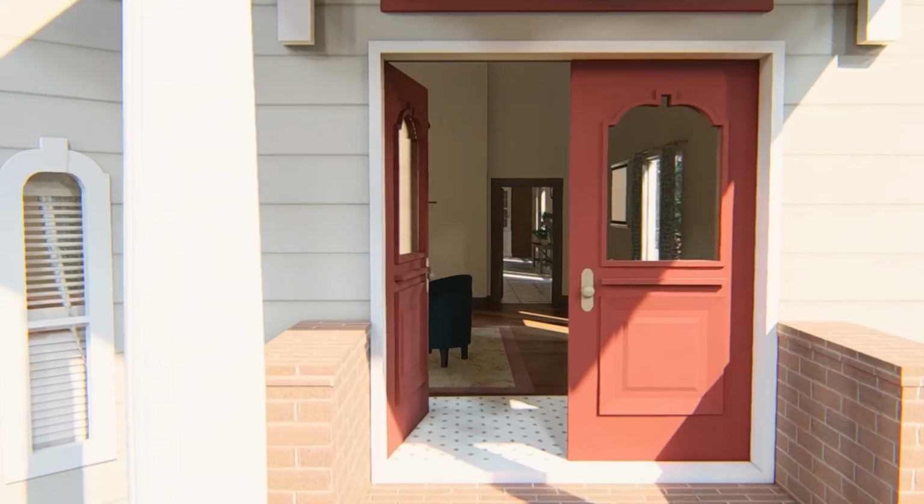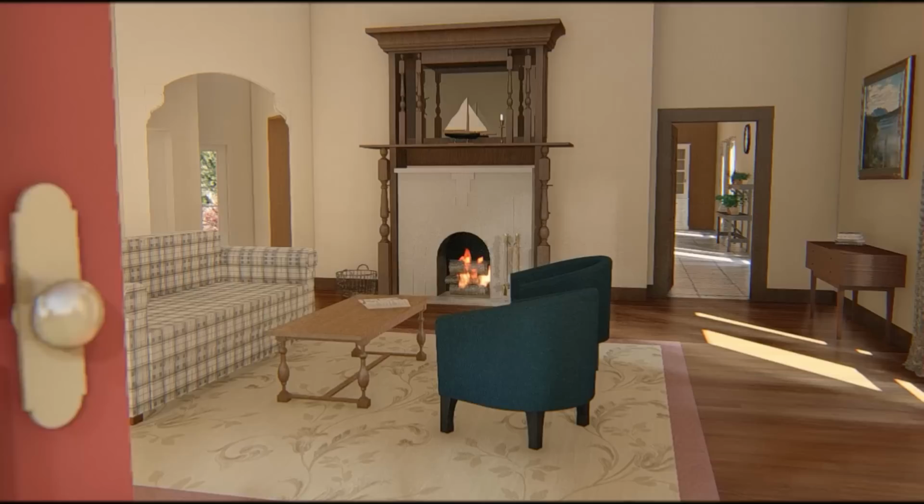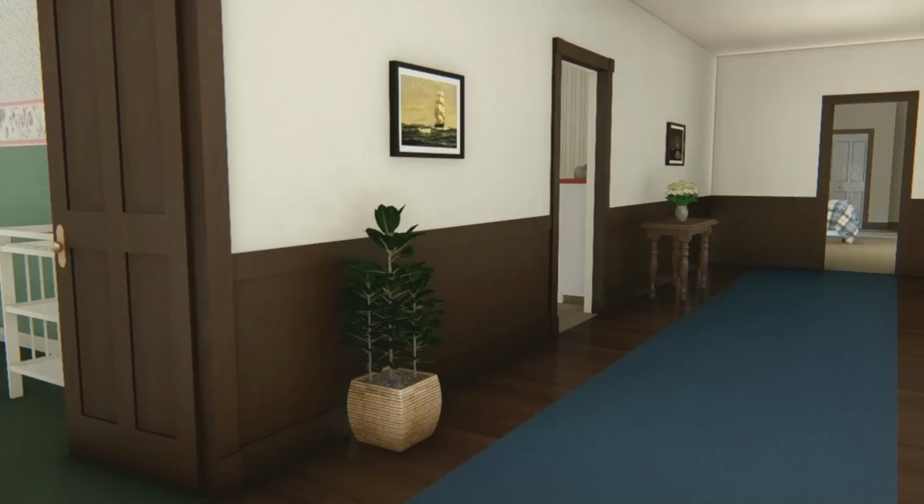Today, we're going to walk around inside of the home from Full House, both the main floor and the upstairs, with ceilings and all four walls added, so it feels like a real home.